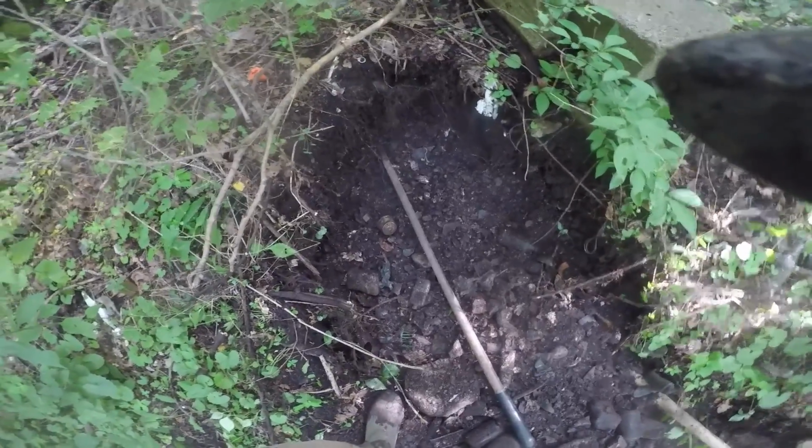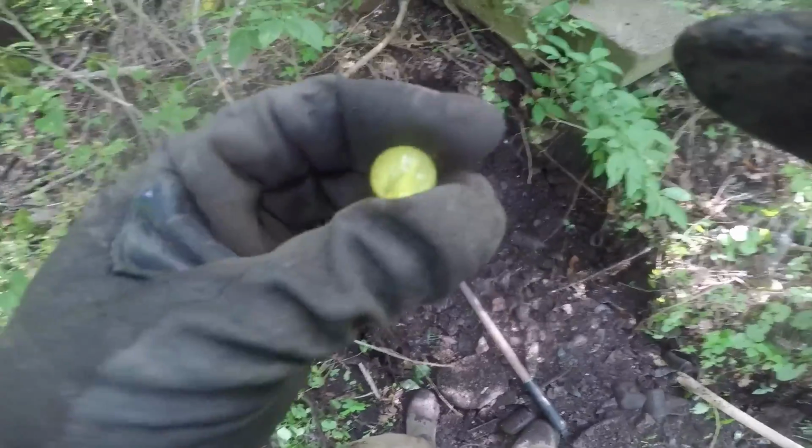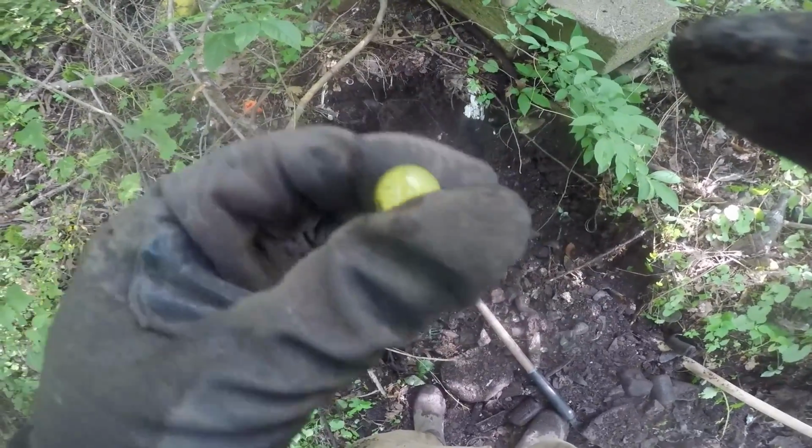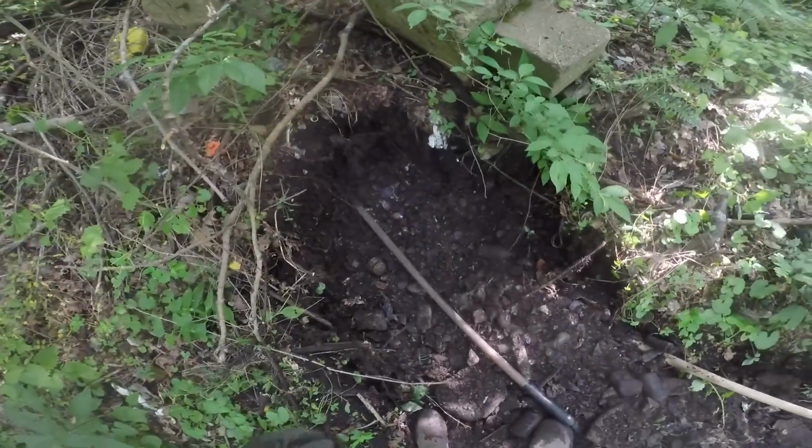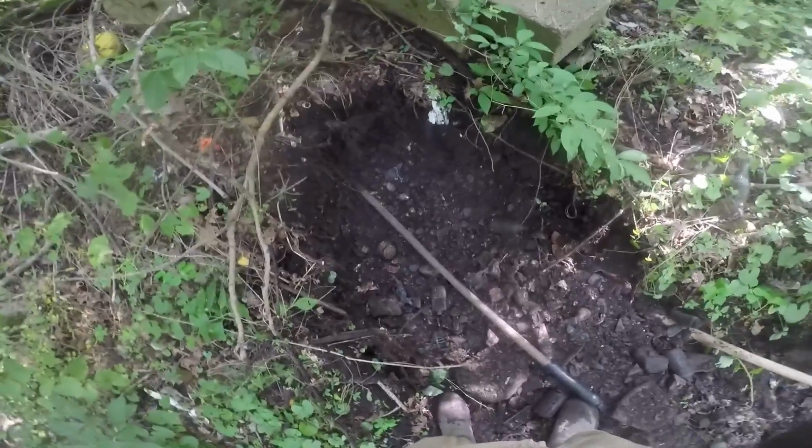This is just an average one, but it looks nice condition. Yeah, real nice condition. Yellow cat eye. Good one for the frame. I'll turn this off and I'll get back when I start seeing some cool stuff.